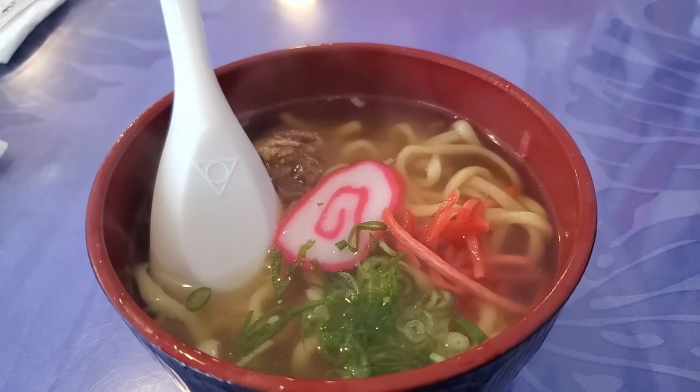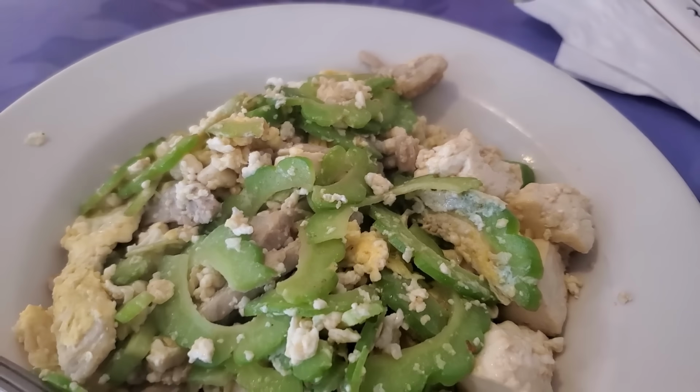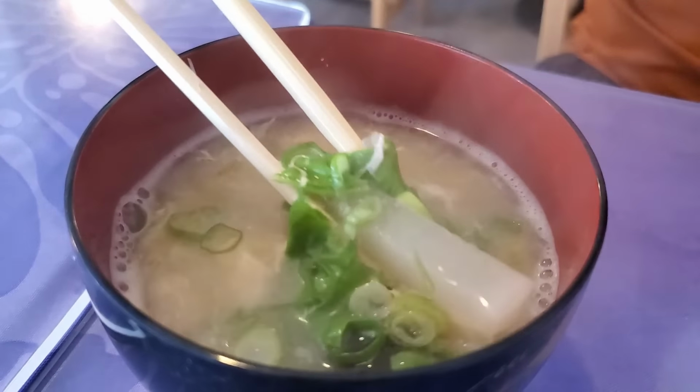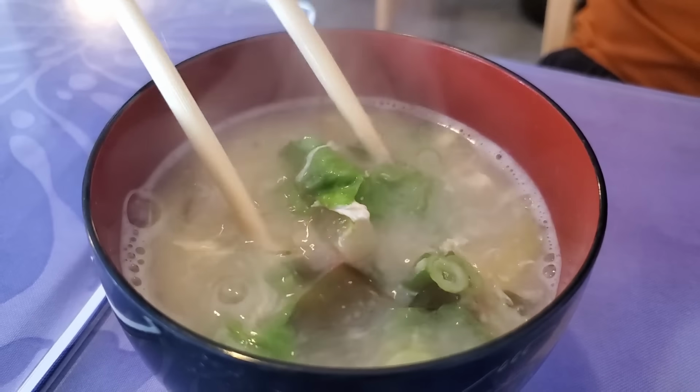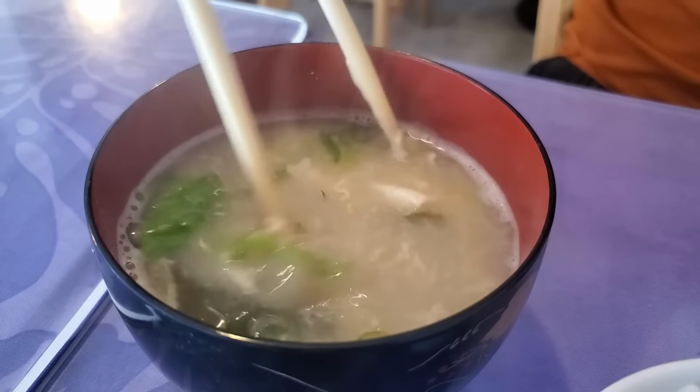And then my friend Derek got the pork champuru, right? It's got egg, bitter melon, and pork. And is that tofu? Yes. Okay. And then it also comes with, well, you have to get rice on the side, some pickled daikon, and the miso soup. That one had the seaweed and chunks of daikon, it looked like, and other things. A lot more stuff than regular Japanese miso soup.